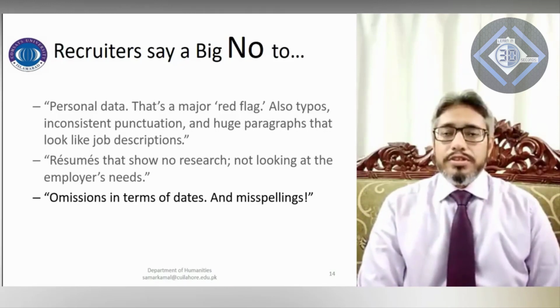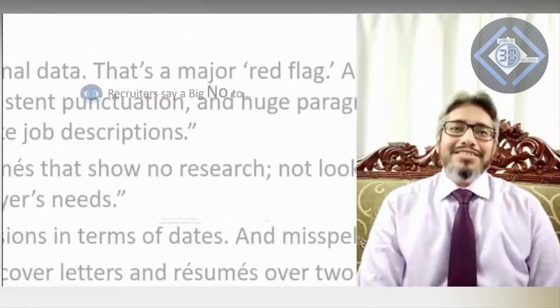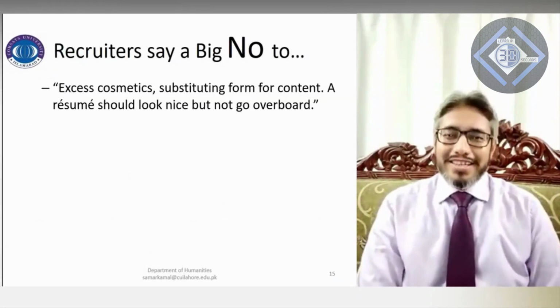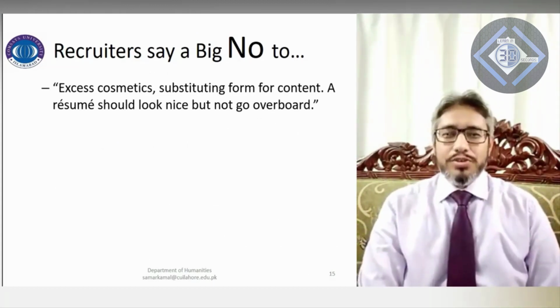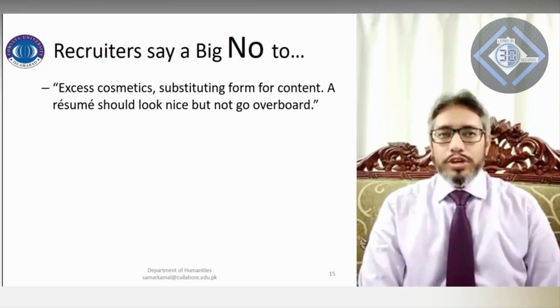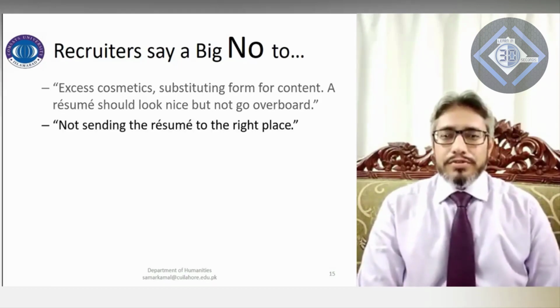Long cover letters and resumes over 2 pages are also mostly rejected. Excess cosmetics, substituting form for content, is a negative point in your CV. A resume should look nice, but it should not go overboard. Not sending the resume to the right place and the use of tables are always discouraged.